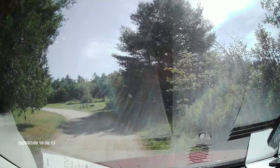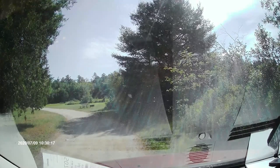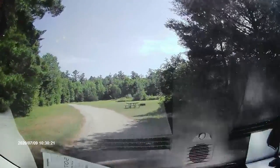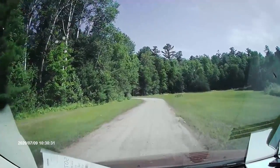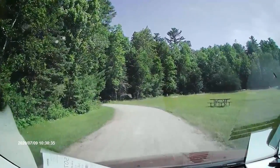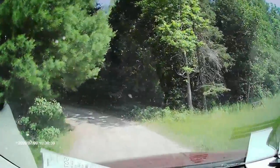Yesterday we went to Gert, with the trailer, with the four two sites in that beach. Yeah. Well, this is Gut. They like the G's here. Yeah, Gut, Gert, Grundy. Grundy. Brody Lake.